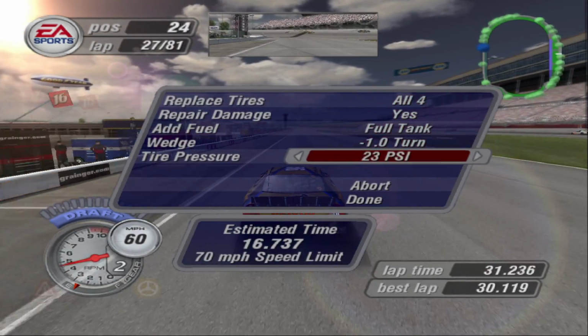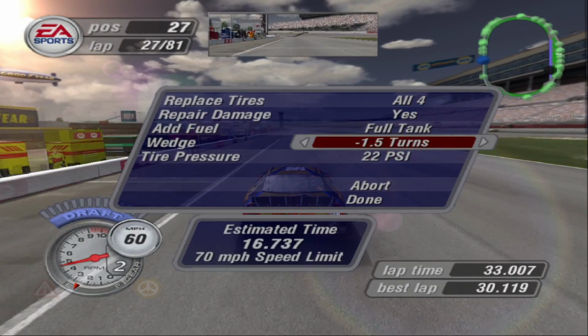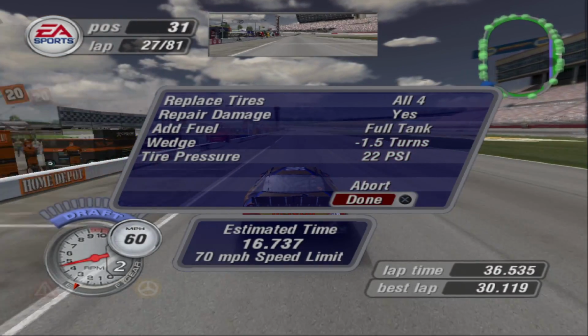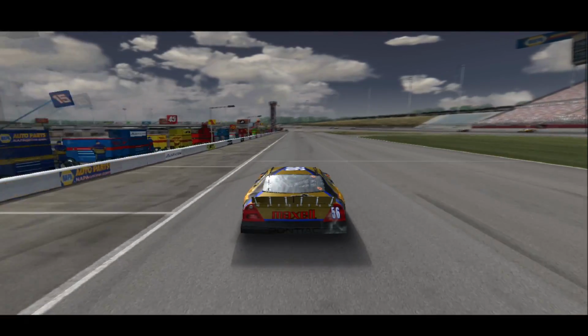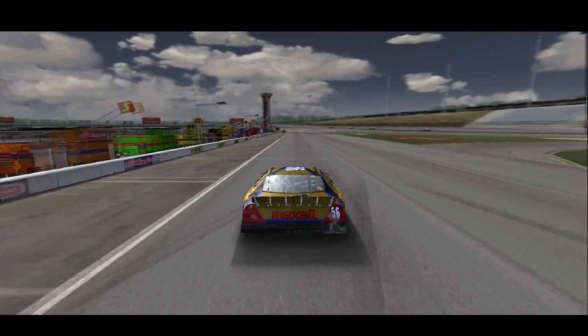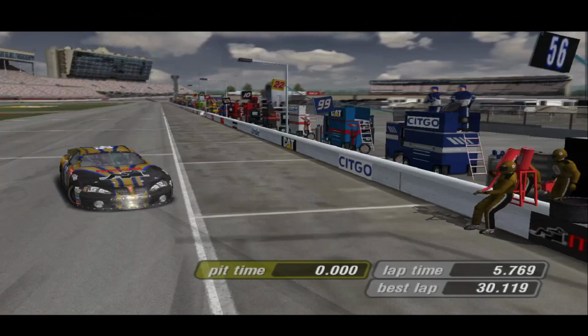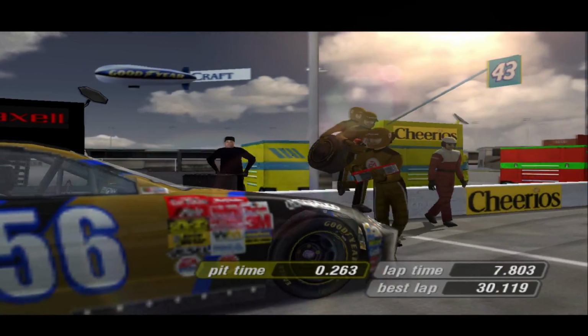Clear. Okay. We're going to bring this down to 22 and make this thing looser, and knock on wood, it doesn't spin. Alright, so it was a decent run. It was a decent run. We're right where we want to be. But we got to get back to work, though. Big time.